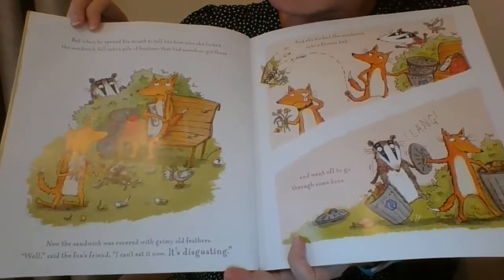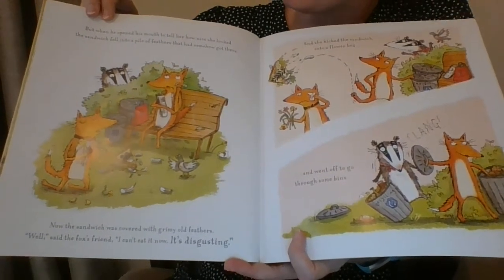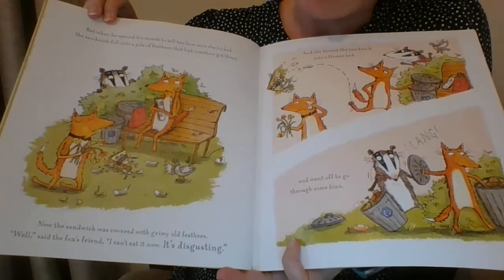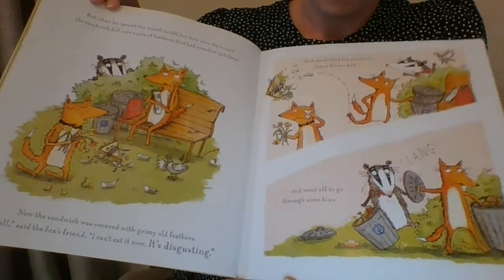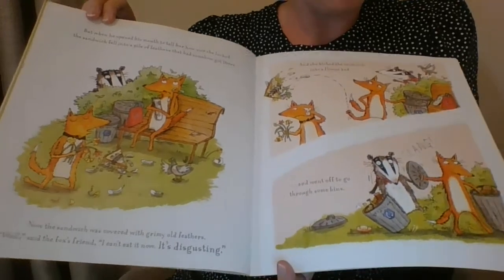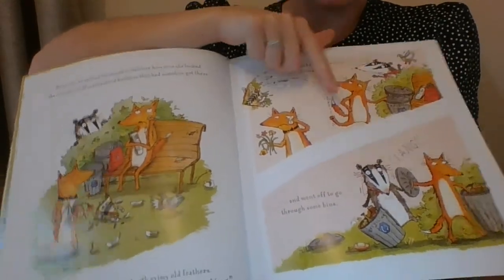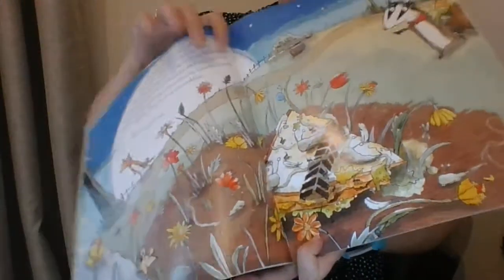But when he opened his mouth to tell her how nice she looked, the sandwich fell into a pile of feathers that had somehow got there. Now the sandwich was covered with grimy old feathers. "Well," said the fox's friend, "I can't eat it now. It's disgusting." And she kicked the sandwich into a flower bed and went off to go through the bins. Oh dear, poor fox, his plan didn't work. Badger's back to have another look, but oh dear, he's not having much luck either, is he? Let's see.